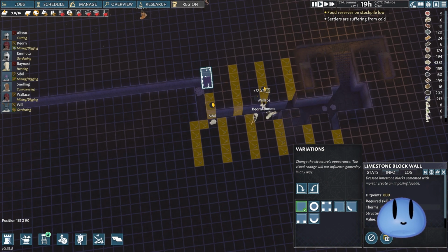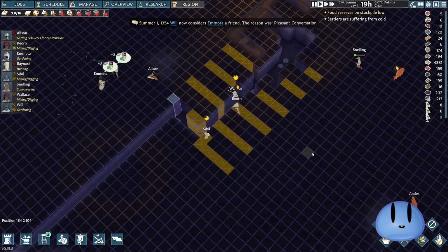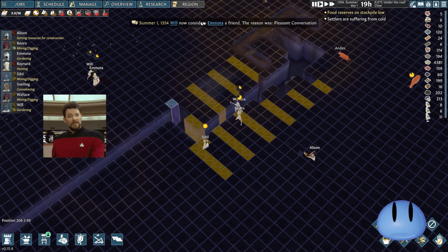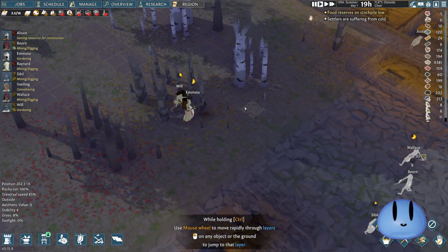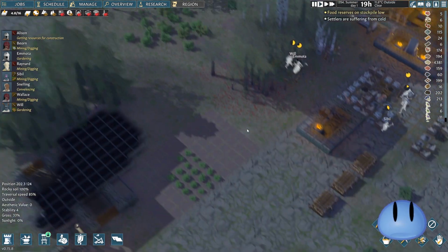Acquired skin, thermal insulation, structure, value. It does have value. Okay. And I don't think stone has any value, other than keeping us warm. Let's see. Will now considers Emoda a friend. Oh, pleasant conversation. Will and Emoda over here. Farming trees. I say farming trees and having pleasant conversations.